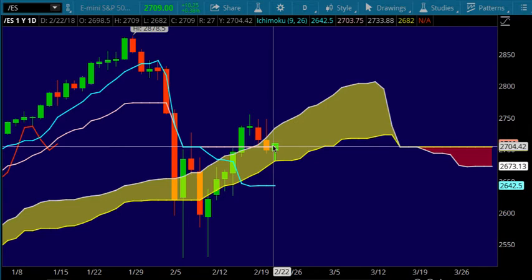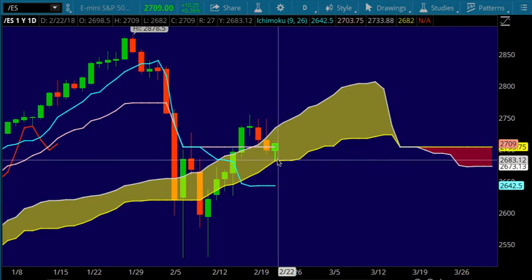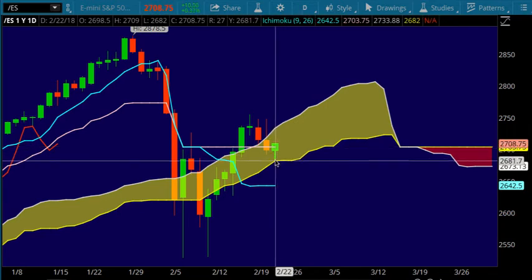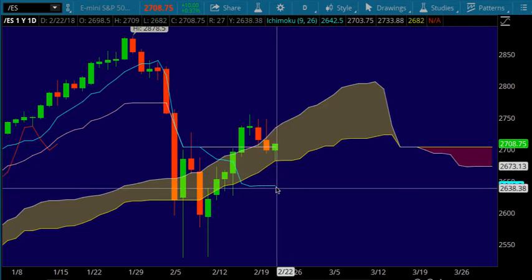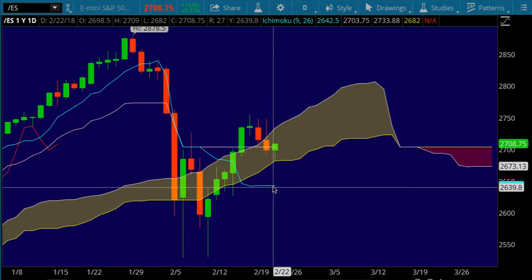Keep an eye again on that 2703.75 level. Keep an eye on the low of the day of this candle, which is also the bottom of the cloud. If we do lose the low of the day, then it's likely that we could come down and potentially be testing back down to this blue line, the Tenkan-sen down here.